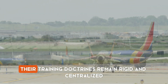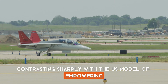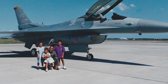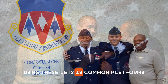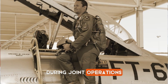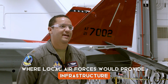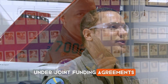More importantly, their training doctrines remain rigid and centralized, contrasting sharply with the U.S. model of empowering squadron-level autonomy and individualized pilot development. As NATO partners express growing interest in joining the training ecosystem, the United States is exploring options to establish joint multinational flight schools using these jets as common platforms, fostering greater coalition interoperability and reducing the learning curve during joint operations. These initiatives are already being mapped out in Italy, the UK, and the Indo-Pacific region, where local air forces will provide infrastructure while the U.S. supplies trainers, instructors, and the aircraft themselves under joint funding agreements.